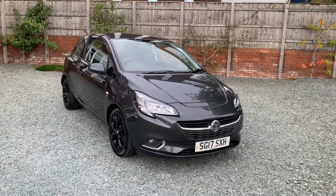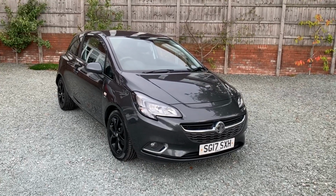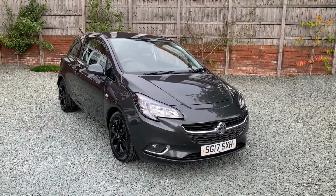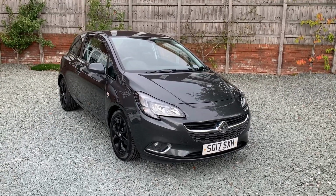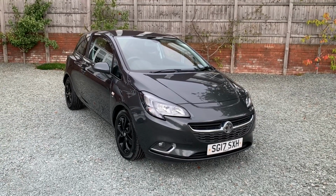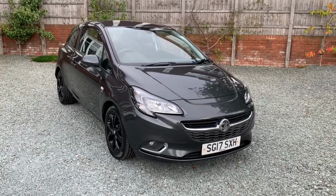If you're a younger or a new driver, it's worth checking your insurance, because with this being relatively new, it's very cheap on insurance. In fact, I checked it for my 19-year-old daughter, and believe it or not, this car is cheaper to insure than a 1 litre that's 10 years old. I couldn't believe it. It's 400 quid cheaper.